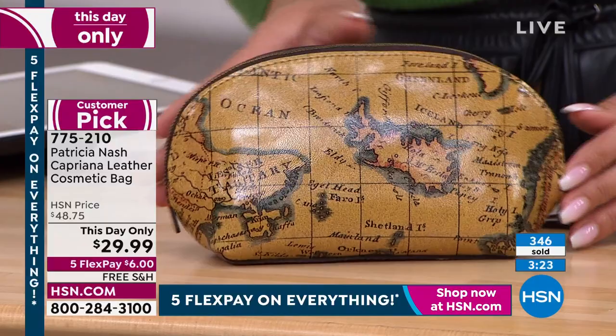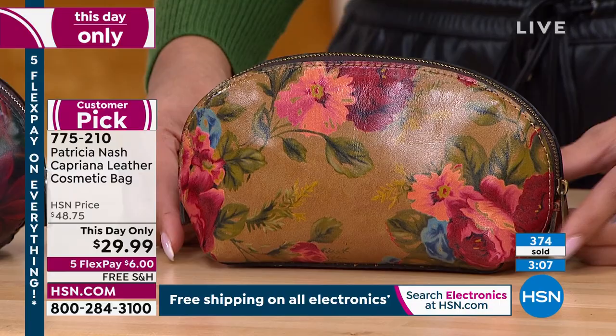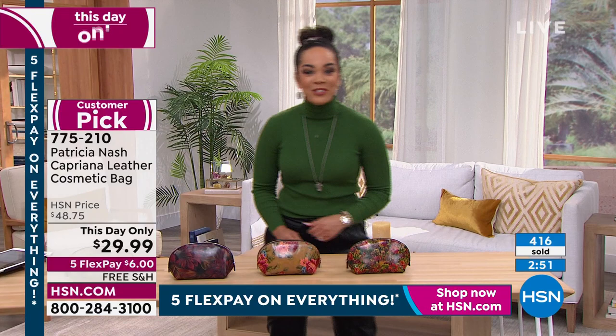Here is that rustic mums, and it fits perfectly in that beautiful crossbody that we showed you, the Celine, and our Today's Special. It fits in there as well because there's a lot of solid colors in our Today's Special. Here it is in that vintage Victorian garden. And then we also have it for you in the rustic forest option as well. Customer pick two. So already highly favored, highly reviewed. Already over 400 of these on their way home to many of you. Can't wait for you to open it up and start using it. 775-210 is the item number on this one.